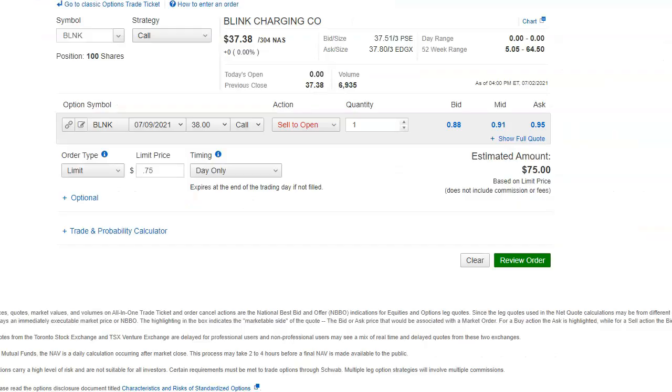We used to be able to sell these at market, which made it easy, but for liability purposes, you now have to do a limit. A limit order, you've got to check the bid price. The bid price is at 0.88. This stock is already starting to rise. There's an hour and a half till the market opens, so this may continue to rise and may go lower. So we're going to do a limit at 0.75.